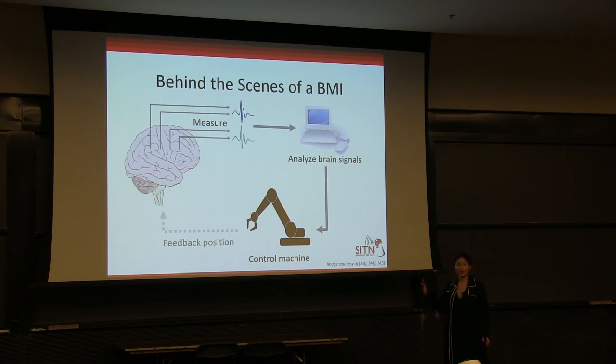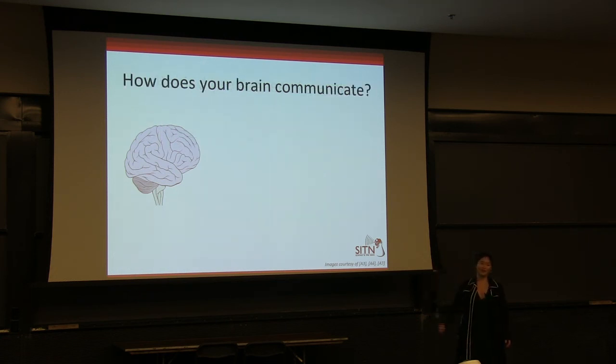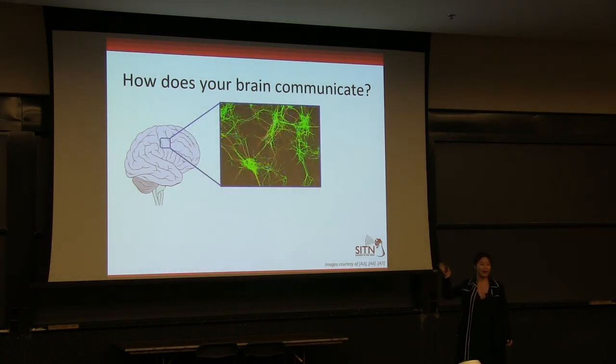So let me take all this away, and we're just going to look at the brain. If we zoom in to the brain, we can see it's composed of these neural networks. Each of these green dots up here is a neuron. Your brain is composed of thousands and millions of neurons all connected together in really intricate networks. Here is a neuron in the lower part, one single neuron that I've isolated.